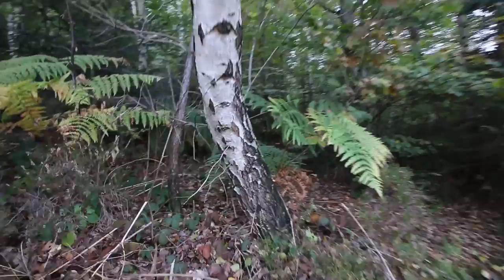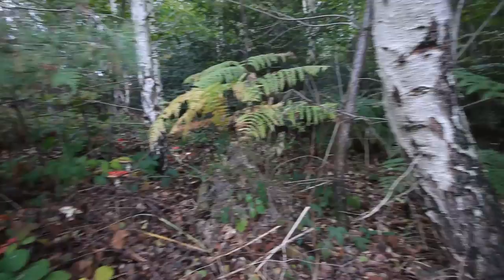Howdy partners, today we're on the edge of the woods and we're going to look at some Amanita muscaria fly agaric mushrooms, and this wood just behind me seems to be full of them, so let's go and have a look. So if you want to find fly agaric mushrooms, best thing always to do is look near birch trees.